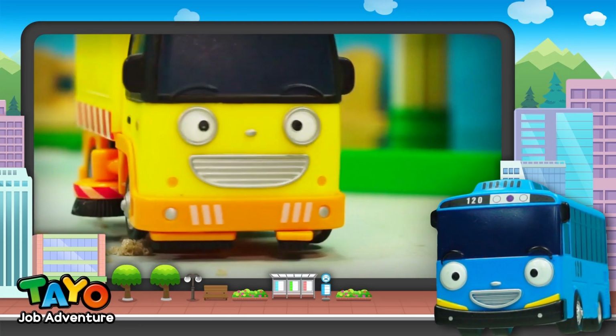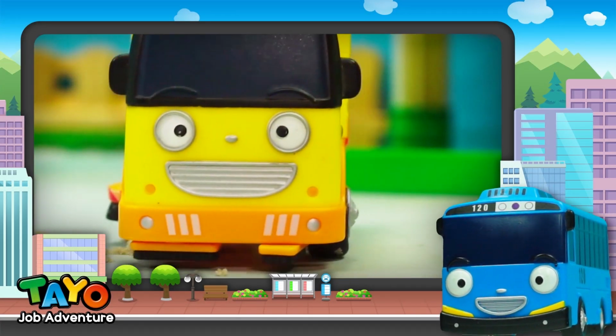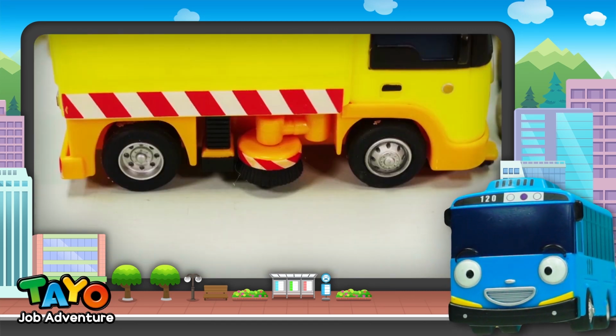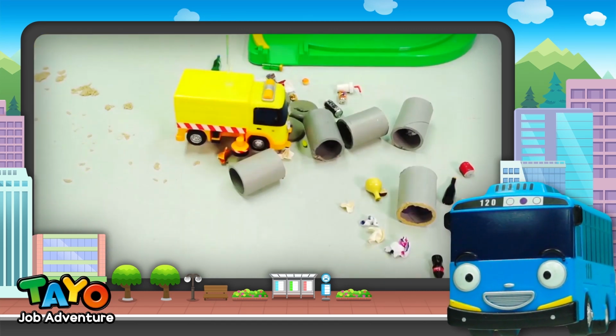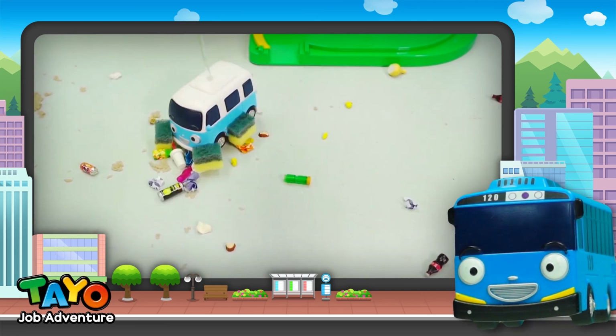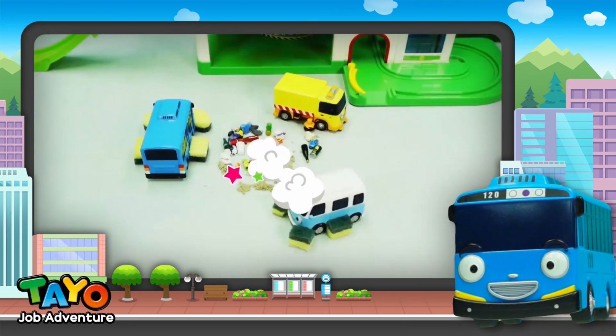Today, we're going to learn about cleaning trucks, which is what Robbie is. Robbie is a road sweeper that uses rotating brushes to clean the roads. There are also other cleaning trucks like general cleaning trucks and garbage trucks.